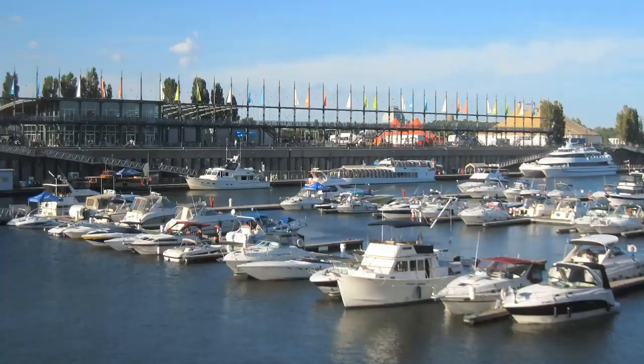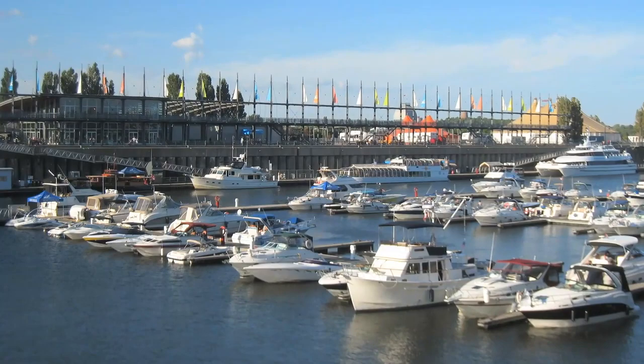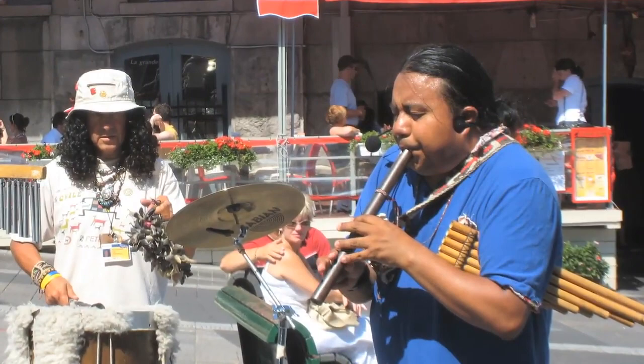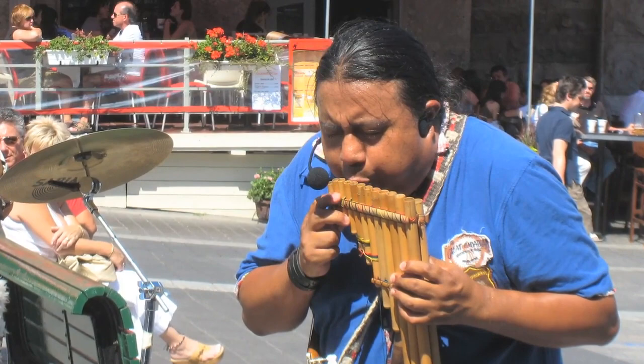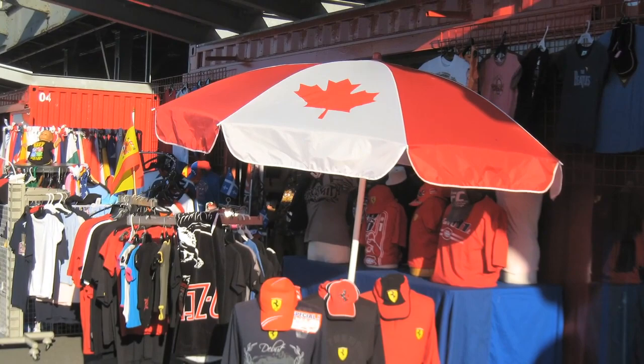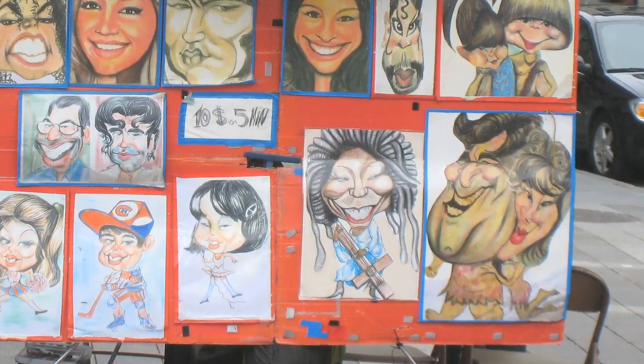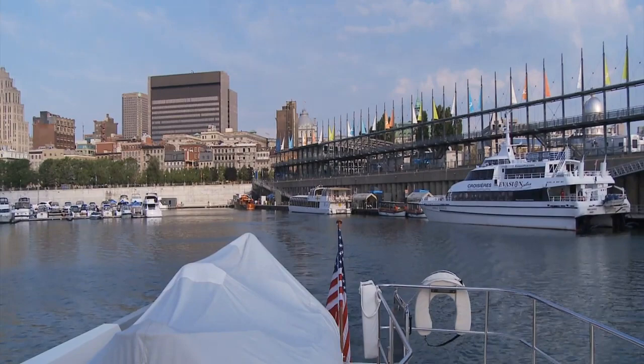We were allocated a good slip in the Marina Port d'Escale. Horse-drawn fiacres plodded up and down the crowded streets of the old town, which is very French in character, while buskers and street performers kept the crowds entertained. Colourful stalls lined the waterfront. Artists offered portraits and instant caricatures of passers-by. We spent 2 nights in Montreal before continuing our journey downriver.